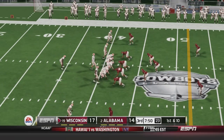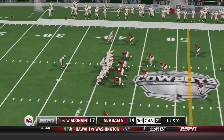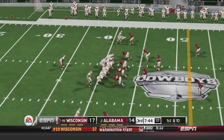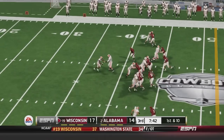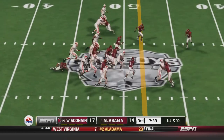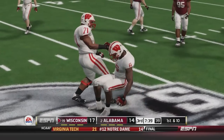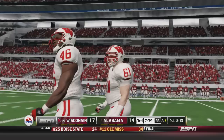Watch number 86. Watch 86. Mike 19. Hands on the board. Motion. There you go. Gets out to around the 48. Gain of 11 on the play. That makes it first and 10.